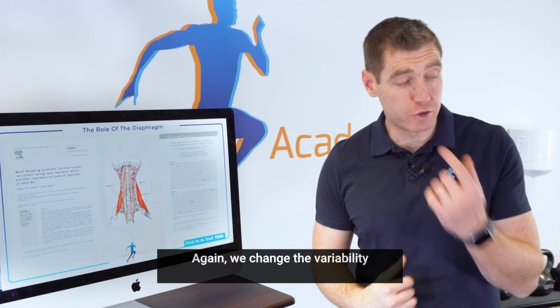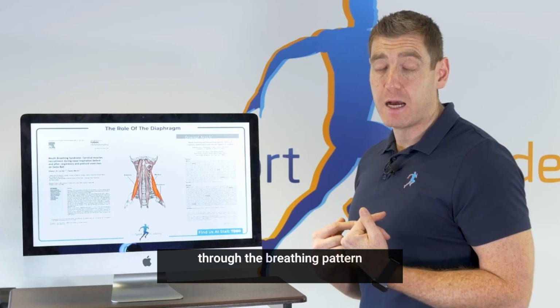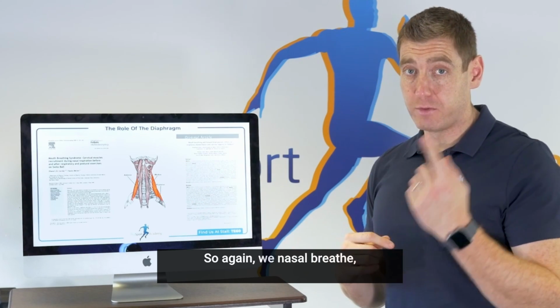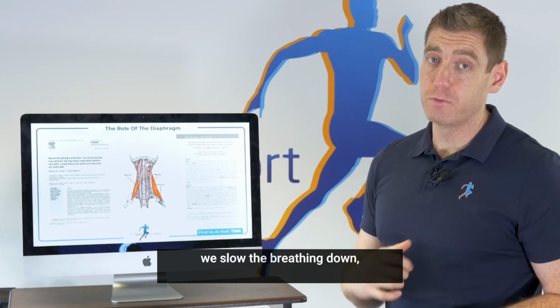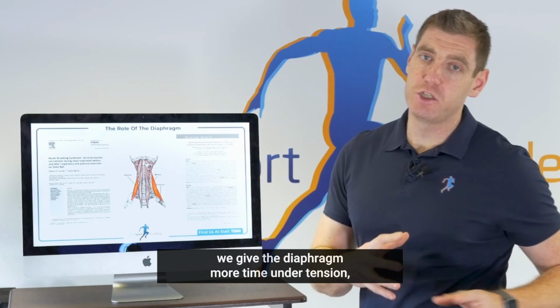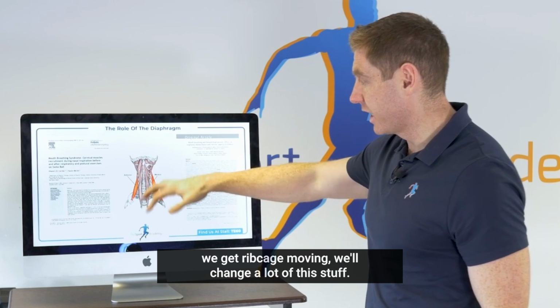Again, we can change muscle activity around the SCM and the traps by getting people to breathe through their nose. We change the variability through the breathing pattern, and we can get a lot of good gains. So we nasal breathe, we slow the breathing down, we get some movement variability, we give the diaphragm more time under tension, we get the rib cage moving, and we'll change a lot of this stuff.